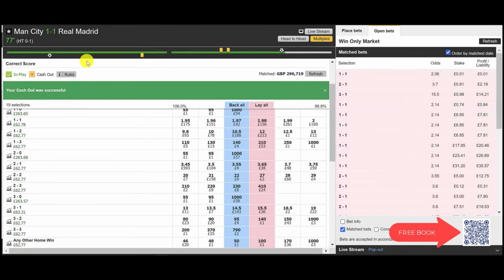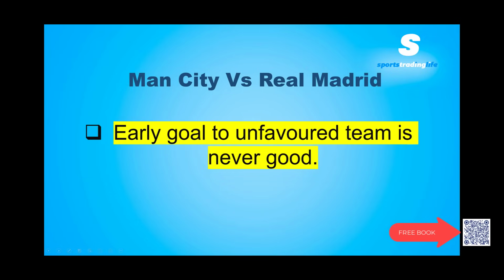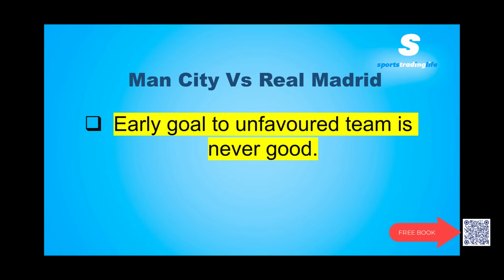So, 62% return on our stake. It's Man City 1, Real Madrid 1, 77 minutes on the clock. And that match did actually finish 1-1 in normal time, with Man City eventually being eliminated on penalties. So anyway, it did finish 1-1, but this was a good example and a very typical example, because it does happen a lot. And I'm sure you've seen it in other clips.